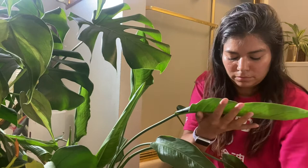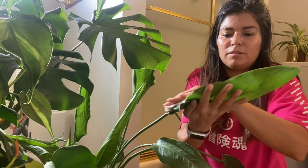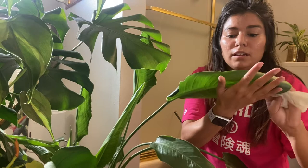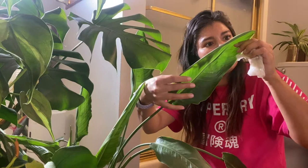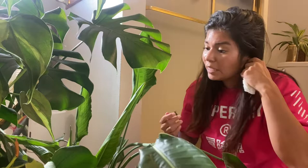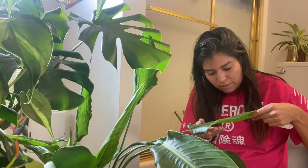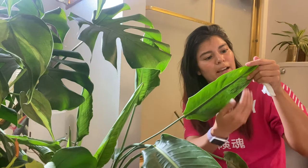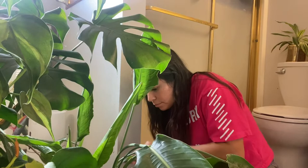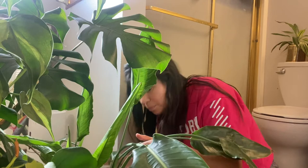Am I just gonna wipe down my leaves every day in attempts to save what I wanna save? And then when it gets to be too much, I just get rid of it. Is that the plan? It's looking like that might have to be the plan. I've been checking my other plants, but they could definitely use a more thorough check, you know? I'm so sad. Watch my entire plant collection just go up in flames because of thrips.